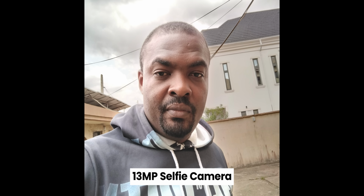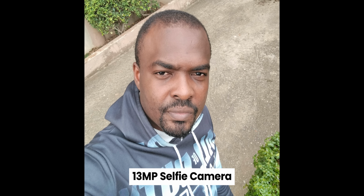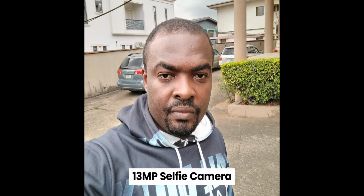Dynamic range is decent on this smartphone. This is what it looks like without it on, so when you're outside and you're going to be capturing the cloud, you better turn on HDR. Zooming in, the details captured by the 30 megapixel camera are decent. Overall, the pictures captured by the front-facing camera are alright.